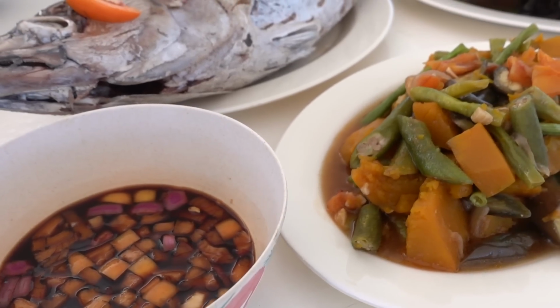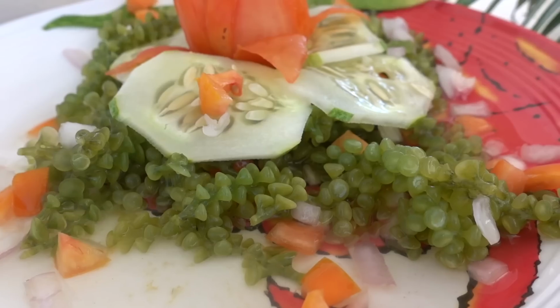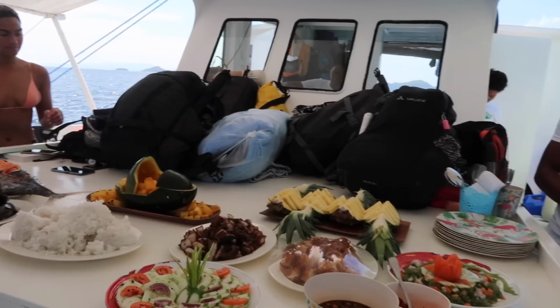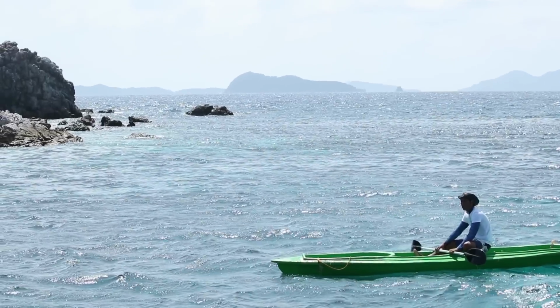This is my favorite part about island hopping in the Philippines: lunch. This is the luxurious simplicity of island hopping the Philippines. Wake up, eat, go out on the boat, eat, swim and snorkel around, visit a few islands here and there, get hungry, eat some more, and maybe nap. This is what I call a vacation.